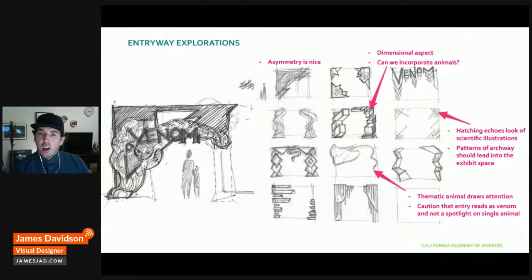Here you can see these are iterations from my colleague Alana Koh. She had done some early sketches and we had discussed some aspects of it that we really enjoyed. We thought the asymmetry was quite powerful. The dimensional aspect was something that we were hoping we could incorporate. And again, we thought it was very important to highlight the animal. So we thought that would be a good option moving forward.